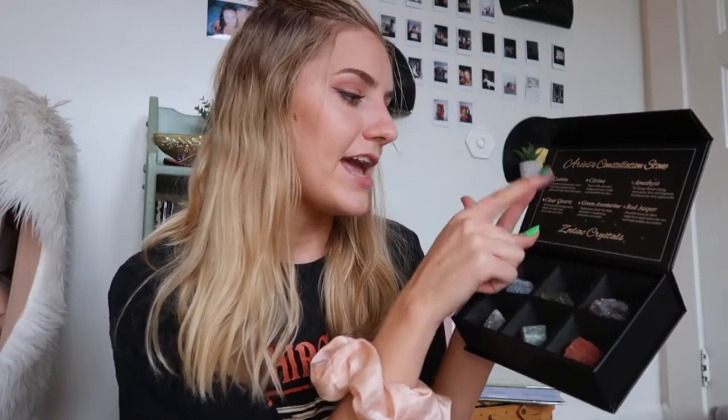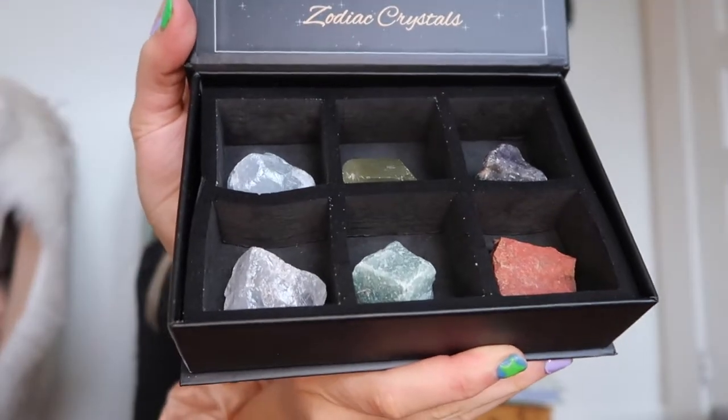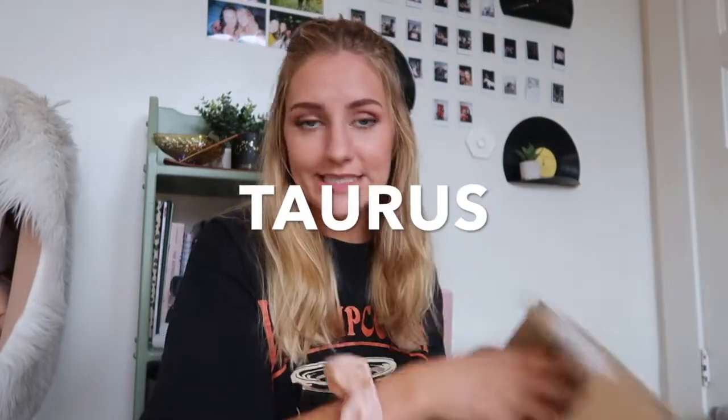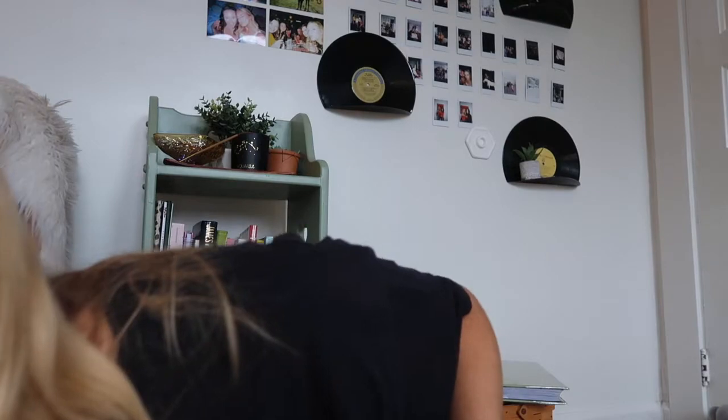And then we also have another amethyst, green aventurine. Ooh, that's another one of my favorites. This one is the opportunity stone for Aries, especially in manifesting prosperity and wealth. And then you have citrine, kyanite, and clear quartz. You just look so pretty. Yay. Next is Taurus. Oh yeah, and the Aries dates are March 21st to April 19th.